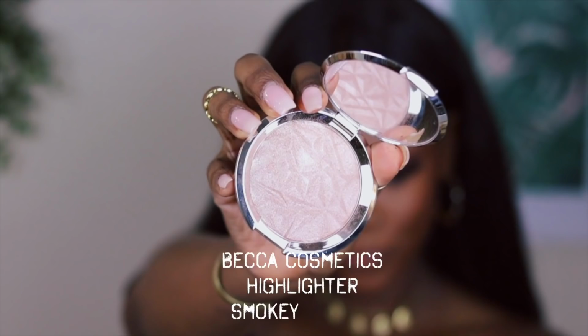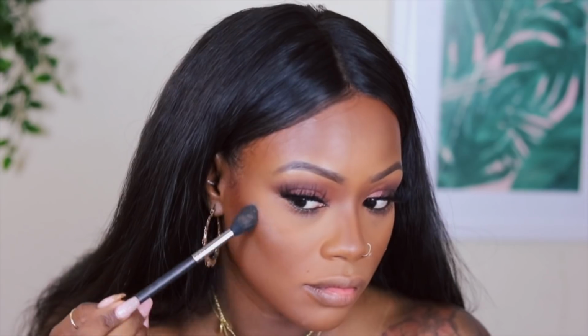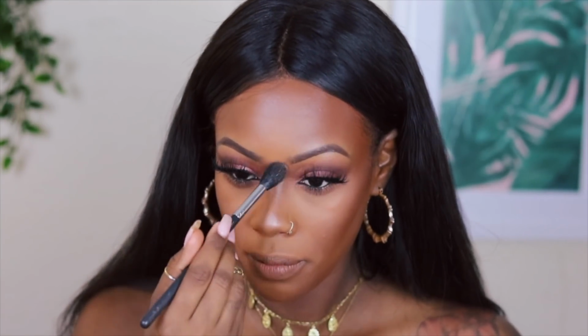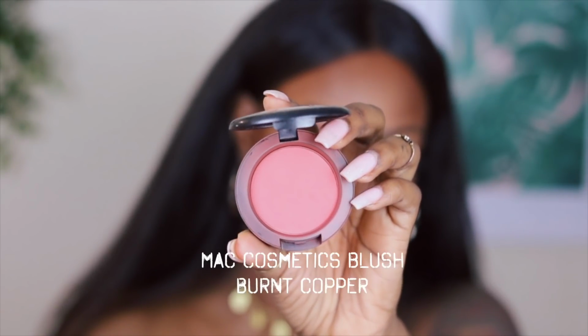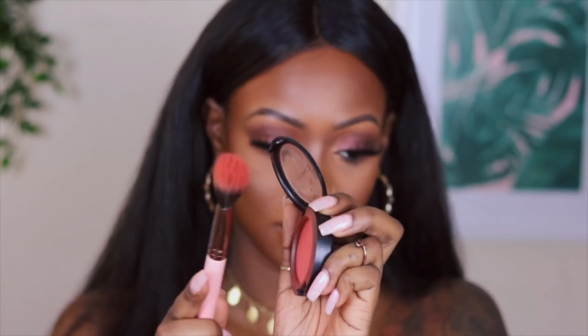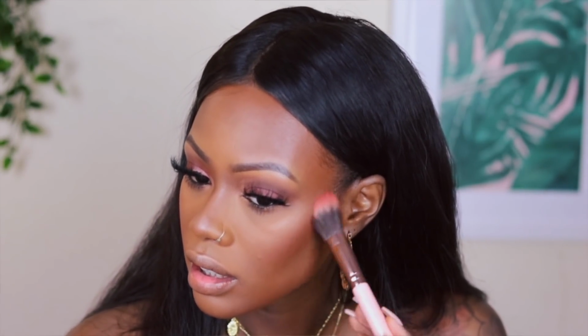Okay, so we have our highlighter, and we are going to go in with Smoky Quartz by Becca Cosmetics. We're going to go ahead and throw on some blush, and then we are going to finish this look off with our setting powder. So this is the MAC Burnt Copper. I kind of like to place it where I put my contour, just right above, in between where the contour is and the highlighter.